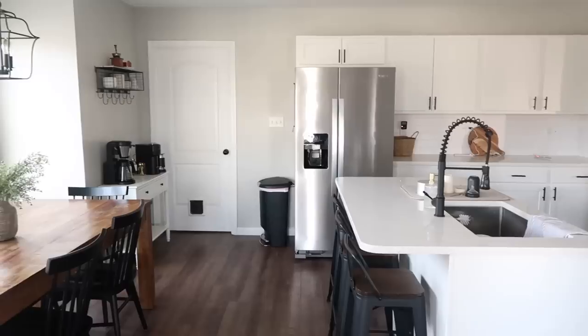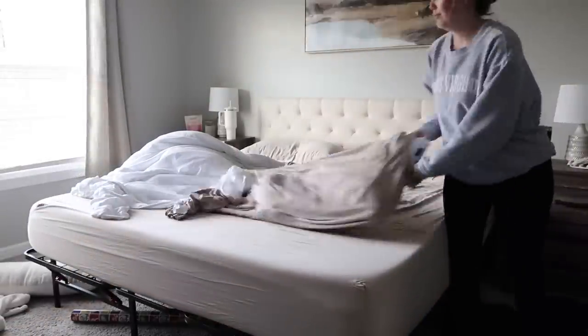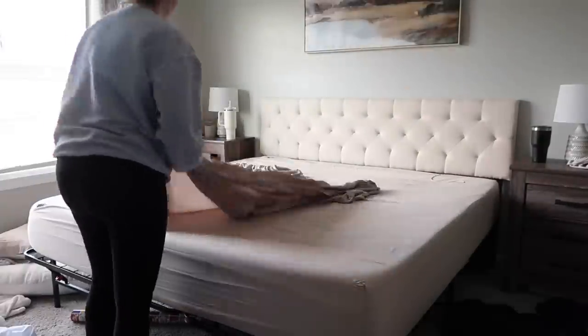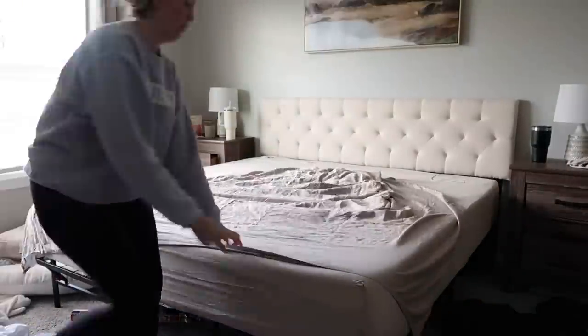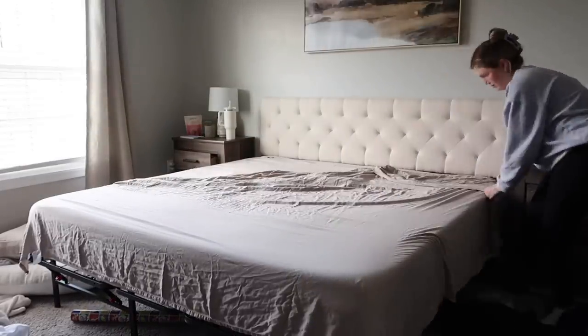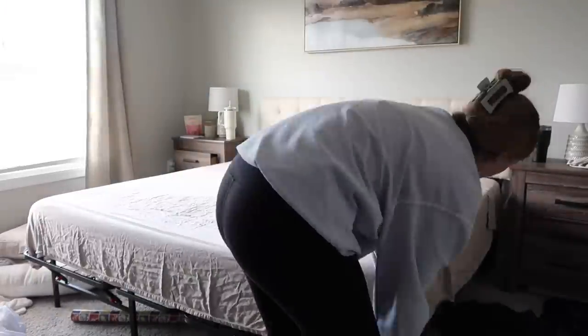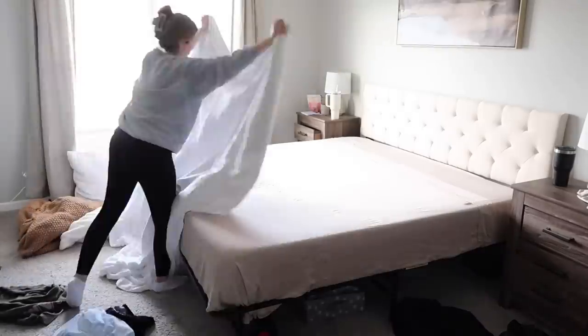Once we're done in the kitchen, I'm actually going to move upstairs into my bedroom and get some cleaning done in here. I'm going to make the bed and just do some quick tidying up. And I'm also going to be tackling my office in just a minute and doing some light decluttering and organizing in there and just getting everything cleaned up.